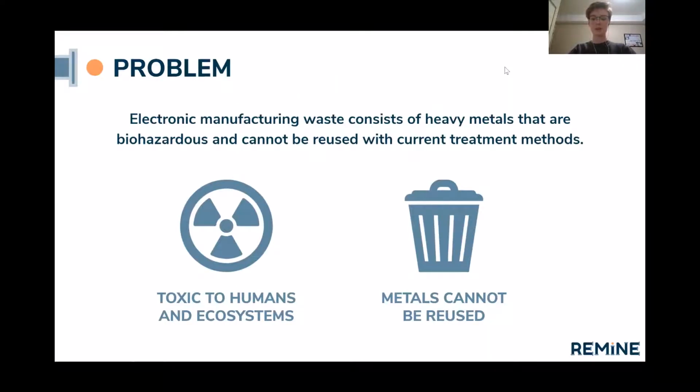The problem-space Waterloo iGEM chose to tackle concerns the electronics manufacturing industry. Electronics manufacturing consists of many processes, each of which generates wastewater with a unique composition of heavy metals. Contaminated wastewater is often treated by chemical precipitation, which forms a toxic sludge that is disposed of in landfills. This poses major risks to human health and the environment, and also prevents the metal from being recovered and reused.